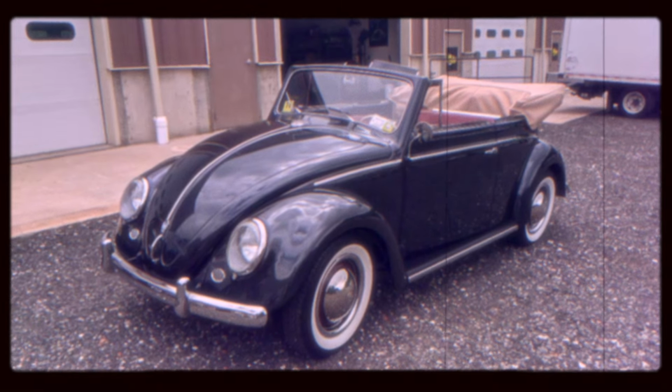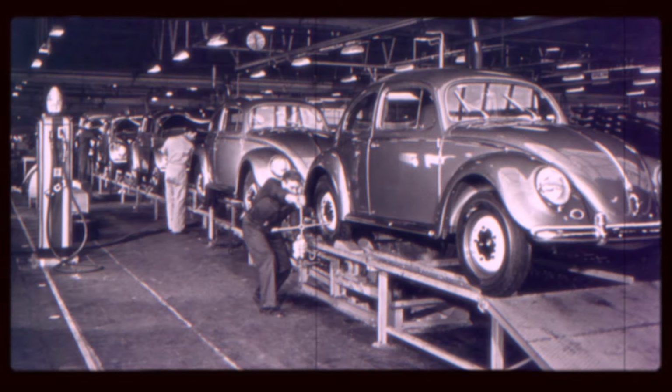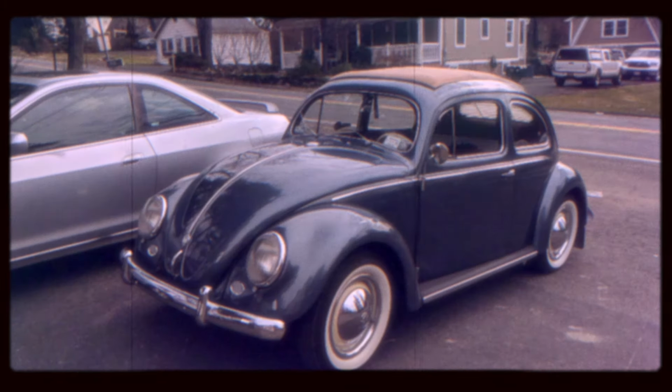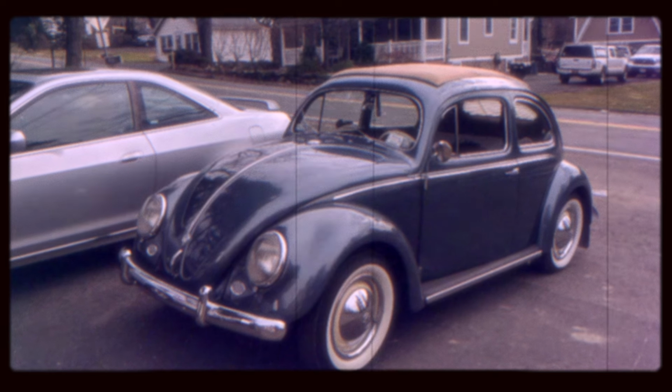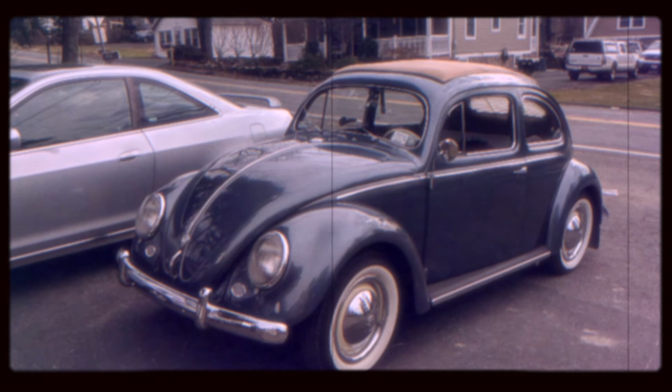Today we're talking about a true automotive legend, the 1954 Volkswagen Beetle. Can you believe it's been 70 years since this iconic bug first rolled off the production line? Let's dive into what makes this particular year so special and why Beetle fans, like myself, just can't get enough of these little wonders.